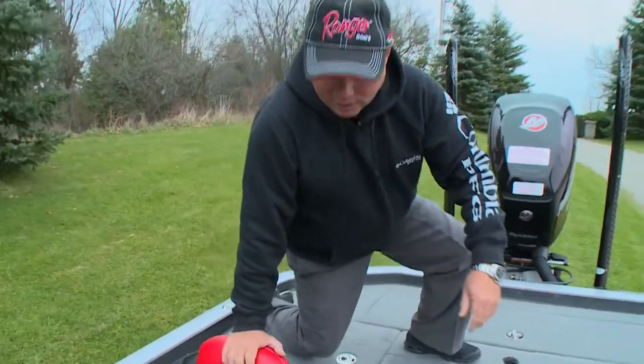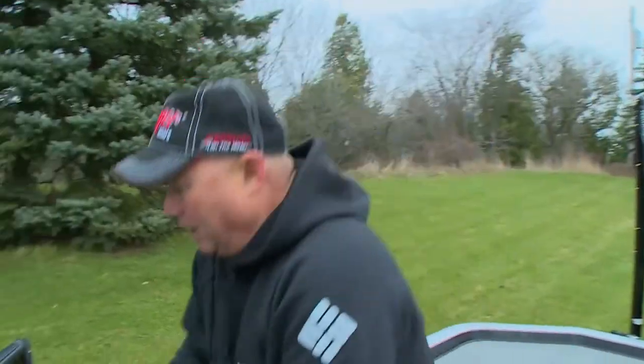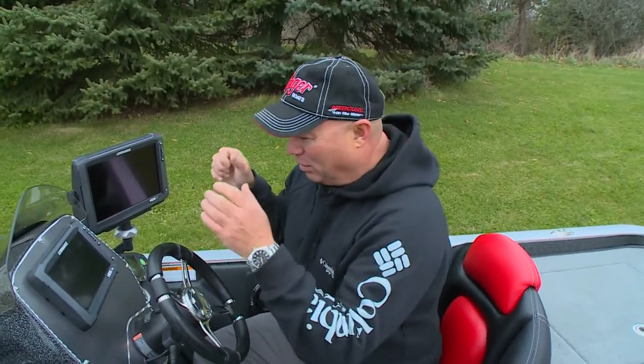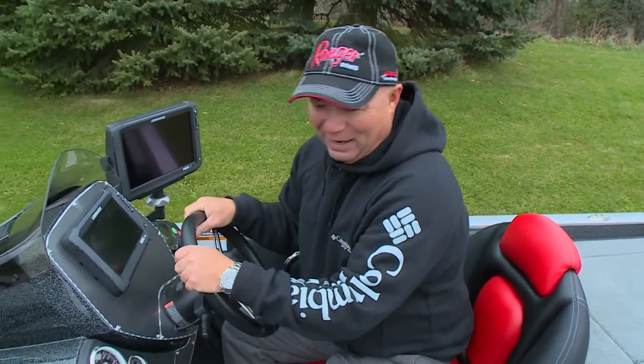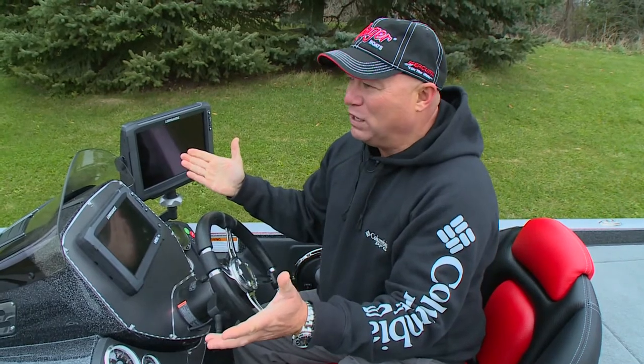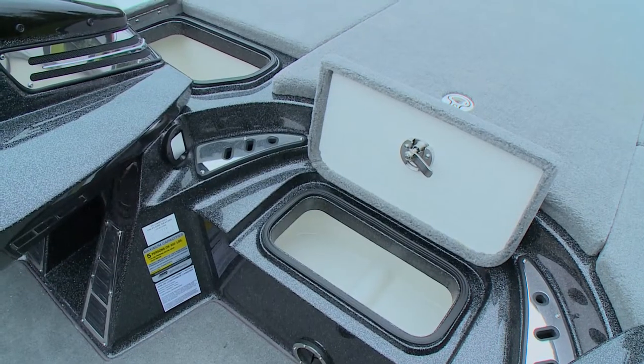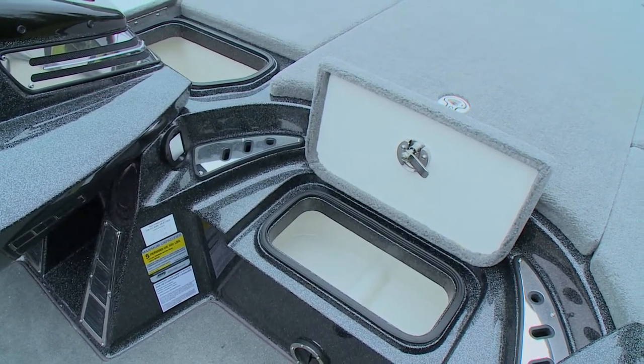At the console here, this is pretty cool. It's got a sliding adjustable seat on it. Now, I'm not the tallest guy in the world, so a short guy like me, I can slide the seat forward and still feel safe holding the steering wheel when I'm running down the lake. Now, there's so many features on here. I've got four Lowrance HDS touch units. It's got two insulated coolers, plenty of dry storage throughout the boat.